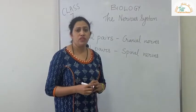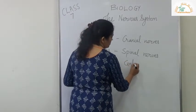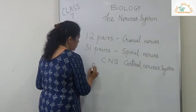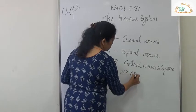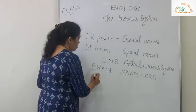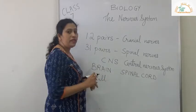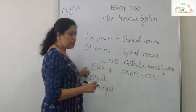Now, organs of the central nervous system. We are learning about the CNS, that is the central nervous system. The main organs are the brain and the spinal cord. The brain is protected by a bony structure called the skull, or also called the cranium. Along with the skull, there are three membranous structures called meninges. The brain is well protected by all these structures.